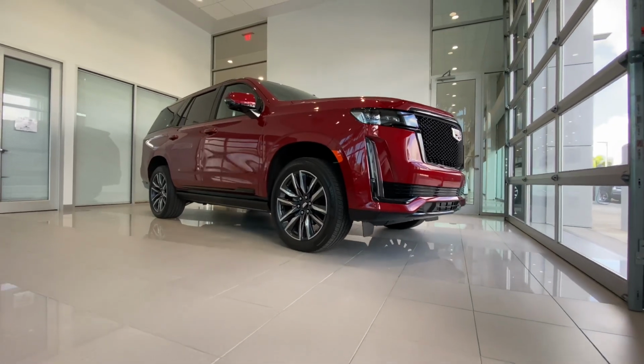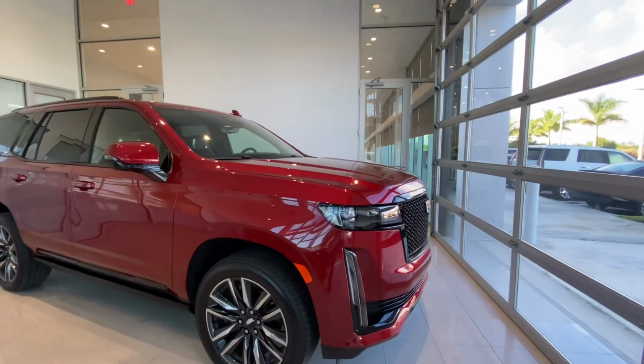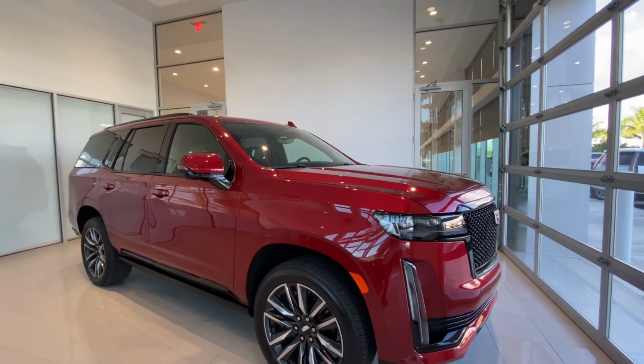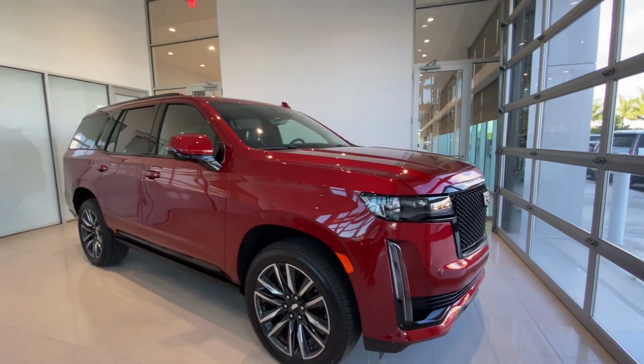Some of you guys told me in the other video that I did that you don't like the exterior styling, but honestly, I think it looks nice. It looks better than the other competitors, but I have to say between the X7 and this one, it's kind of hard because I like the X7 as well, but the new Escalade looks really good as well too.